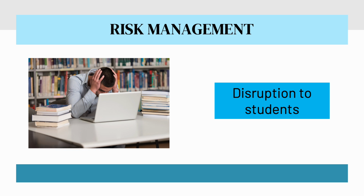Next we have risk management. Here I will be sharing the top 3 risks that are involved during the completion of this project. The very first risk is disruption to students. While the project is in progress, it is very natural to have a lot of noise during the construction time. This cannot be eliminated, but trying to schedule the construction during off-peak hours can be a solution.